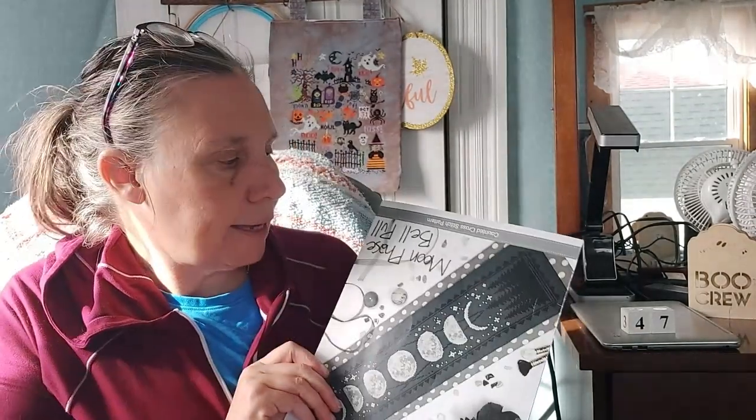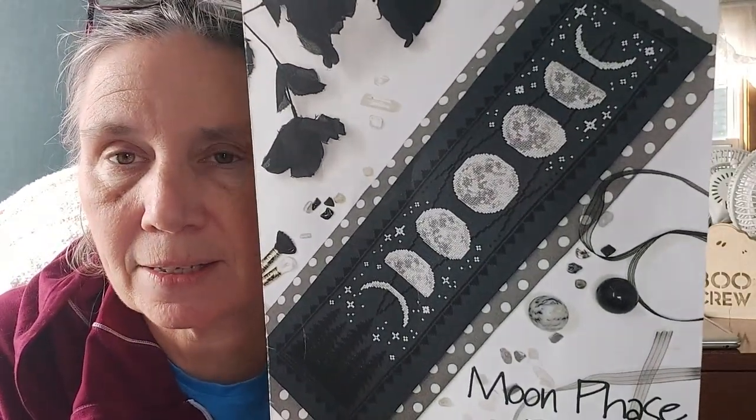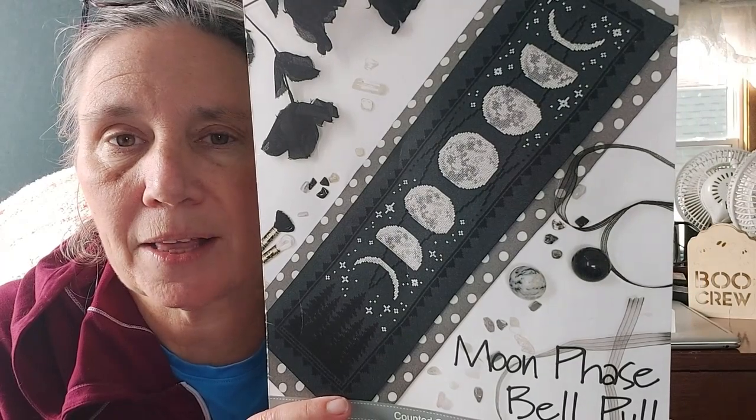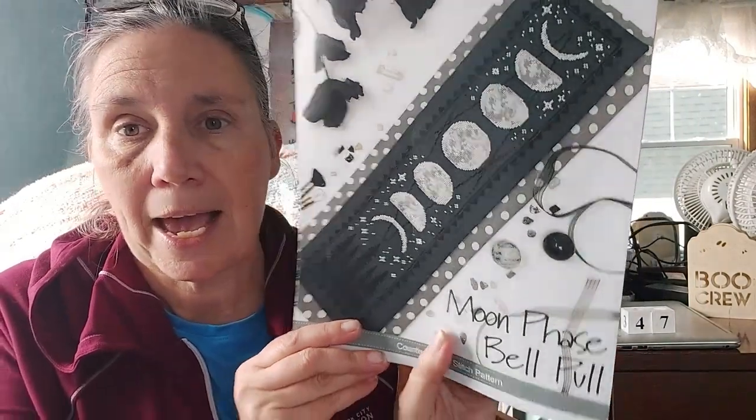And yet another one that's going to be a finish for next year, and this one's going to be an easy finish for next year. This is my Moon Phase Bell Pull by Tiny Modernist. I work on this every full moon of the month, and I'm doing really great.